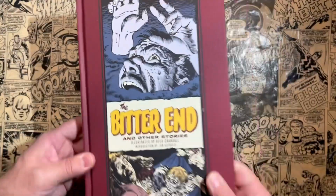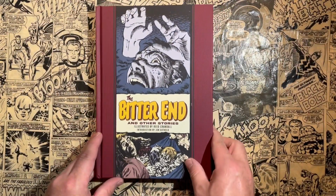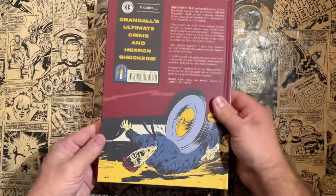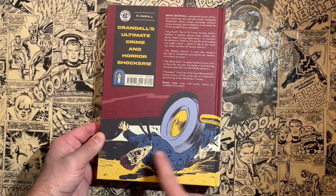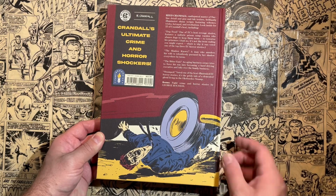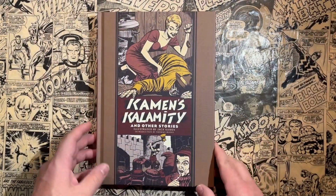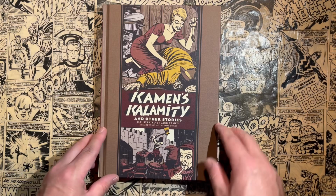Bitter End and Other Stories by Reed Crandall. So this is Reed Crandall doing horror. Look at that image. Guy just being run over by a car. This is when we start to get to the Frederick Wertham and how these comics are ruining kids' brains or whatever stupid thing he was going on about.